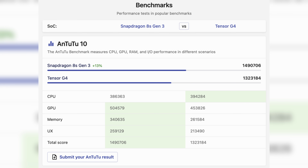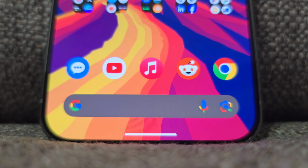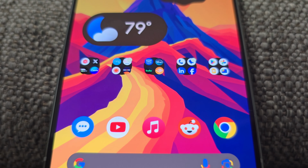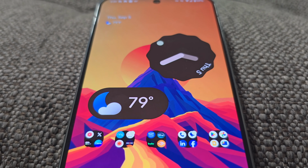If the Pixel that has the new Google Tensor G4 chip can't beat the S24 Ultra's Snapdragon 8 3rd generation, well then when the S25 Ultra comes out with the newer, faster chip, where are we going to be, right? Which has more power? The S24 Ultra. Which feels a lot nicer to use? The Pixel, hands down.